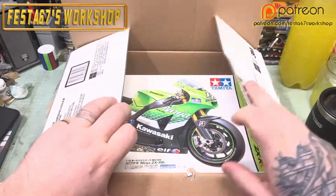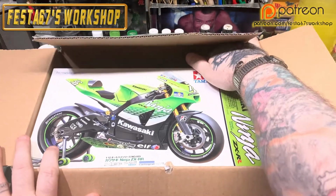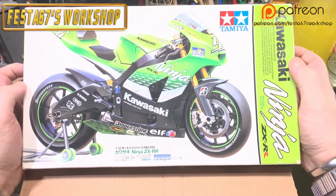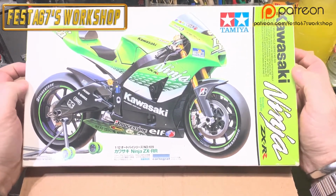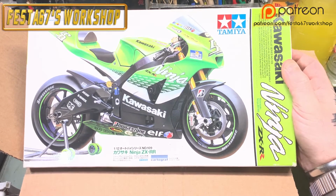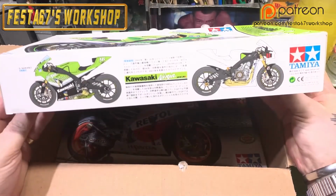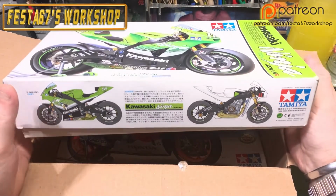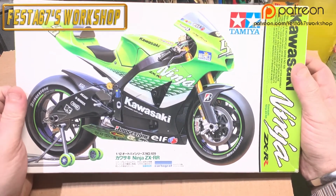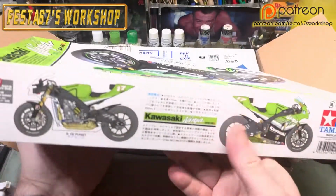Oh. Holy moly. Kawasaki Ninja there, folks. Look at that bad boy. Memory serves me right, I do believe this was Shinya Nakano and Randy Dupunier that rode these. So let's have a look. Oh yes, look at that. Oh, Kawasaki Ninja ZXR. Oh, holy moly, Chris. Excellent, mate. Look at that.